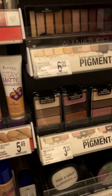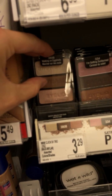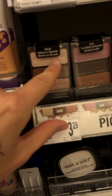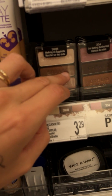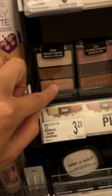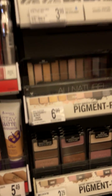These ones actually give you directions, so it says eyelid, crease, and then brow bone. That gives you the brightness under your eyebrow. And then this one is the vibrant color around the top of the lid, and this goes on the bottom, so it's not so dark on the bottom. So it even tells you where it goes.